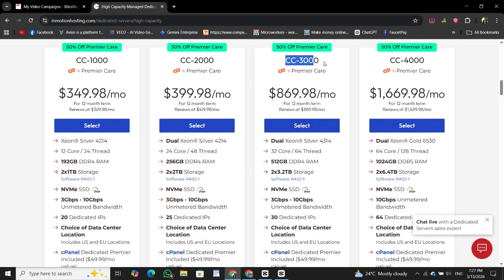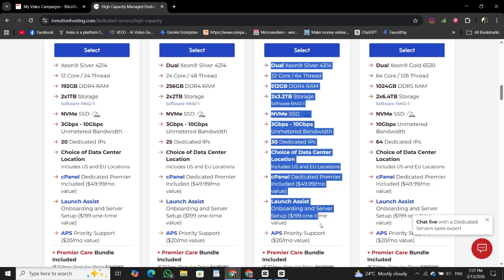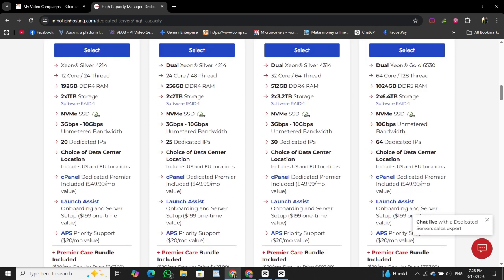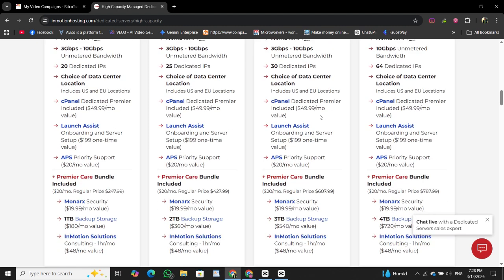Now that we have explored the company's background, infrastructure, performance capabilities, pricing structure, and user experience, it is time to look at the overall advantages and disadvantages of InMotion hosting and evaluate how it compares with other popular hosting providers in the market. Every hosting service has its strengths and weaknesses, and understanding both sides of the equation is essential before making a final decision.